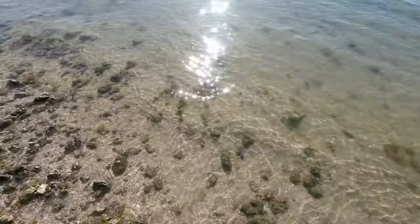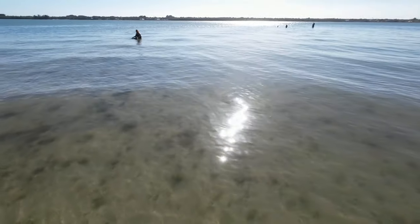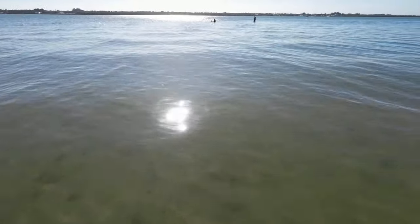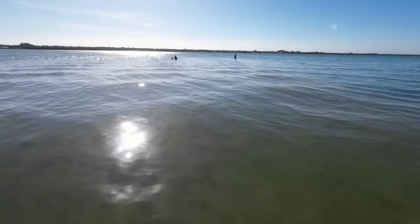Yeah, a little treacherous though. If you're barefooted, there's a lot of coral over here, a lot of that sandstone. So keep that in mind. But yeah, let's walk this. Doggy's afraid. Hey, Luna, you doing okay? Poor Luna. Oh, goodness. Hey, you can walk this nice sandbar. It's pretty neat.